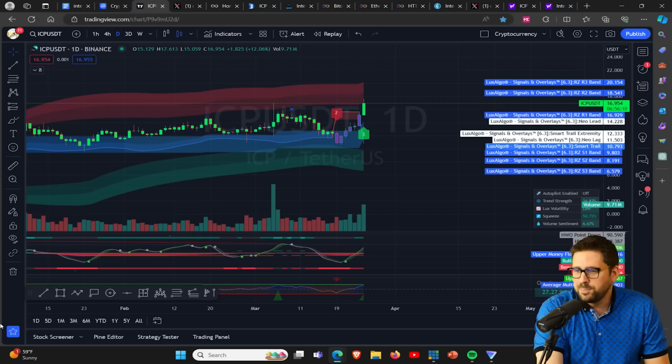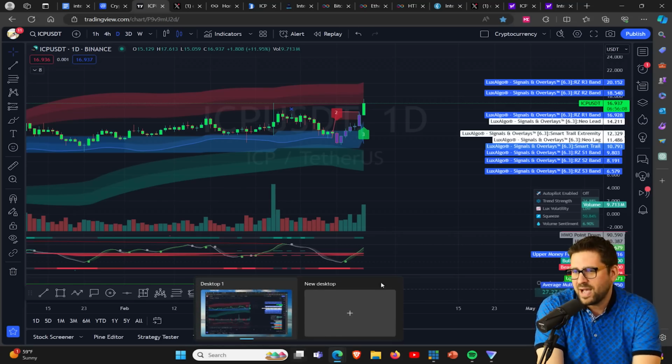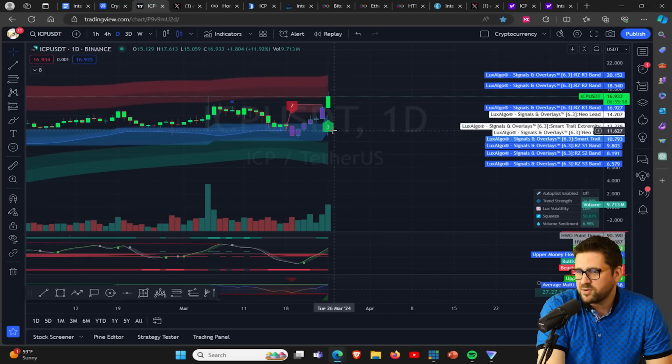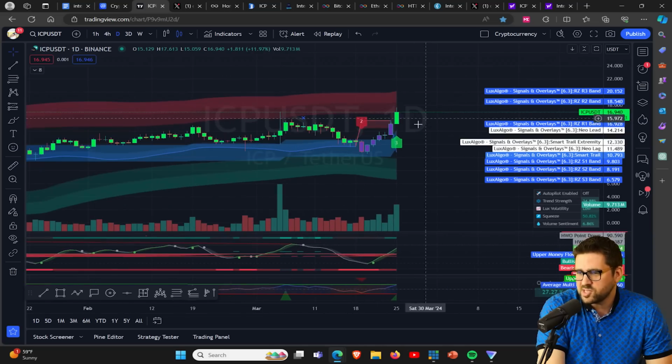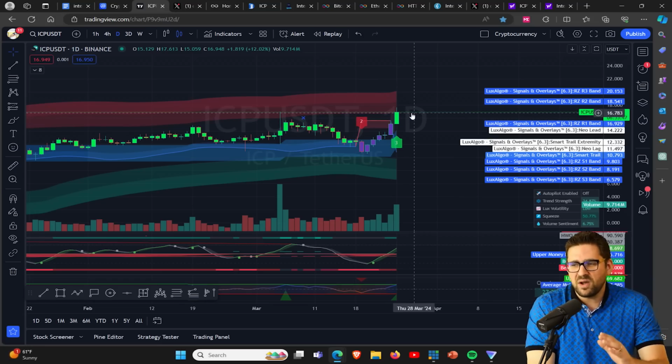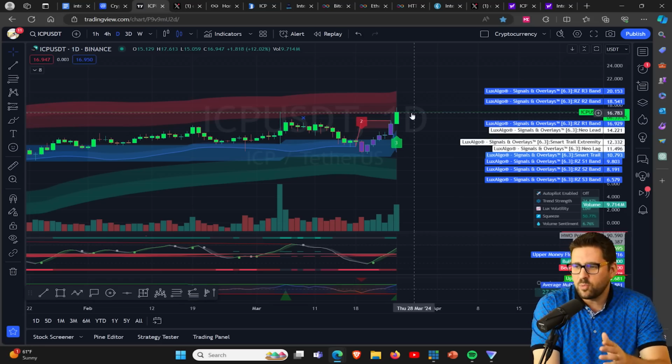We have a lot of bullish indicators coming in on ICP here. So I have ICP on the daily from Binance, and a couple things I've got going on here. One on the top here is our signals and overlays. So we have seen two things. One, we're seeing a very, very strong buy signal from these signals and overlays. Also, I like to note our candles have turned from purple to green, which signifies we went from a choppy market to more of an uptrend.